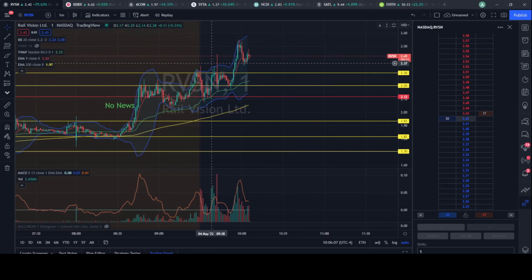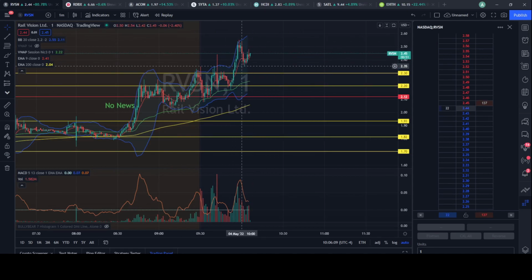RVSN, I know. I want to jump in. It does look like it's heading up, but my rules are telling me not to do it. We're not seeing a clear support line here yet.